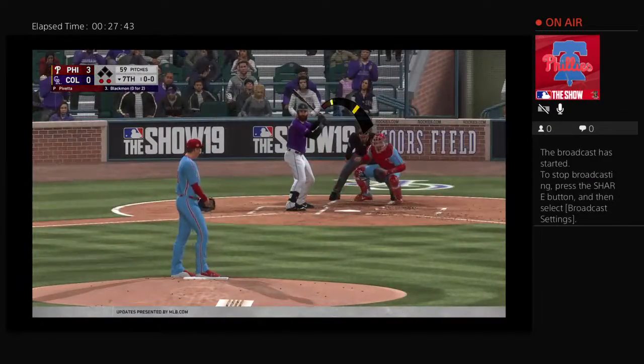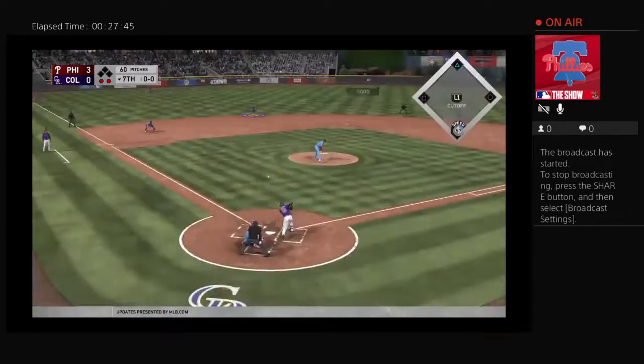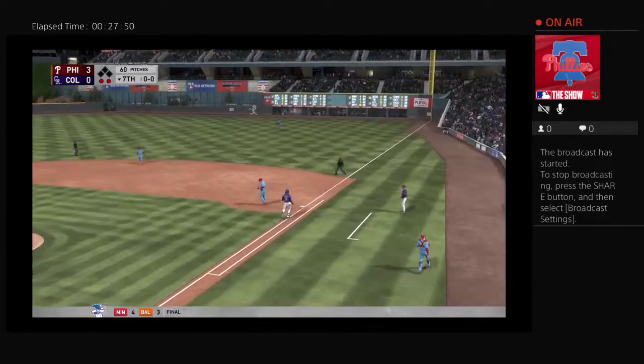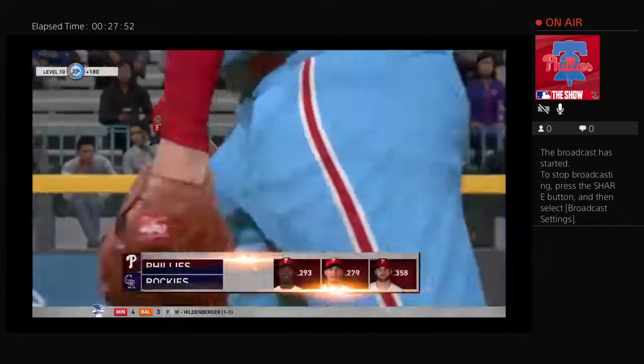Running in, Charlie Blackmon. He's hitless in his 2 at-bats so far. Hot shot on the ground is short. And that will conclude matters here in the 7th. 1, 2, 3 go the Rockies.